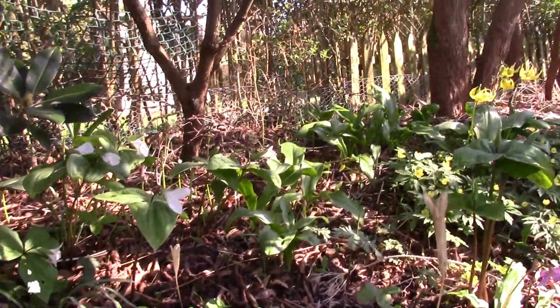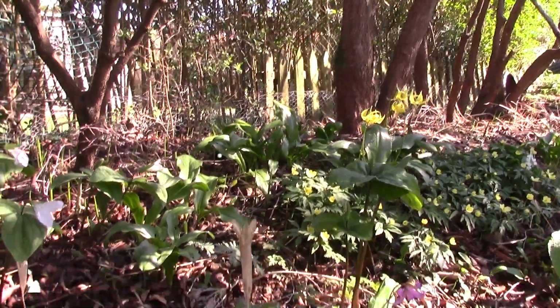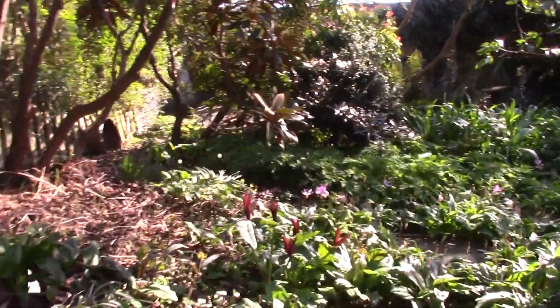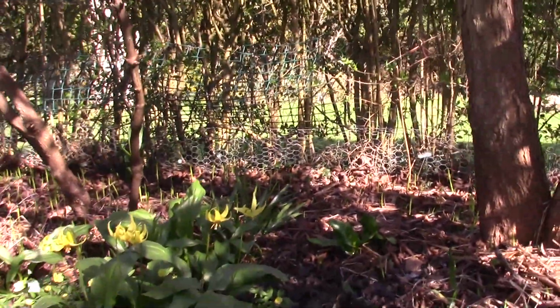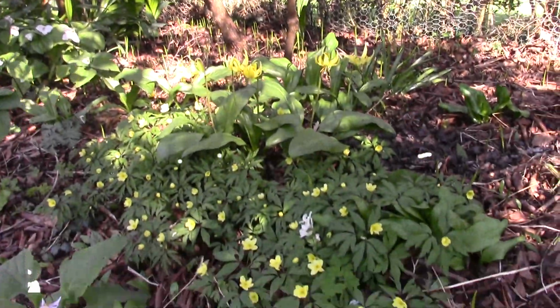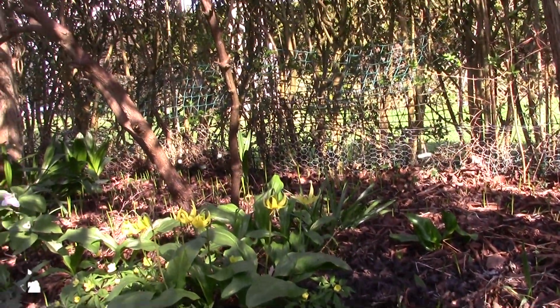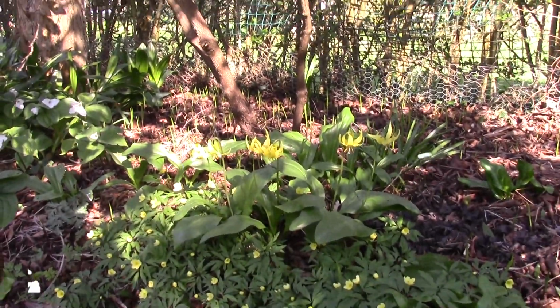and this is the new area we opened under the big rhododendrons and are slowly planting up. It won't be long before it's fully populated with plants as well. But many of the usual suspects we've put in here, so anemone pallida will give us some ground cover. That's Erythronium Susannae, the yellow one.